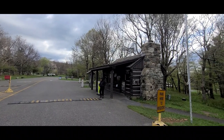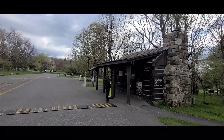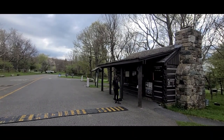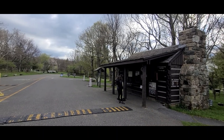Welcome. Elevation 3,598 feet. When you first arrive, this is your campground office. This is where you're going to want to register. And if they're closed, there's a little box over there. I'll show you that in a second, where you can actually register late.